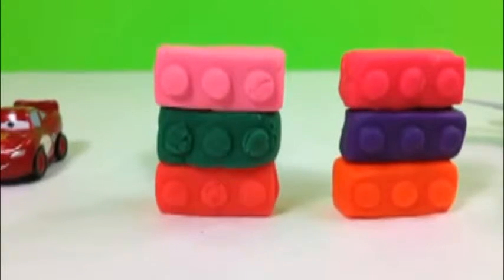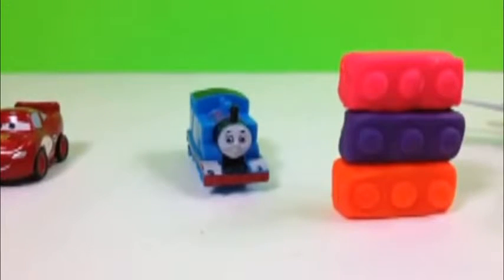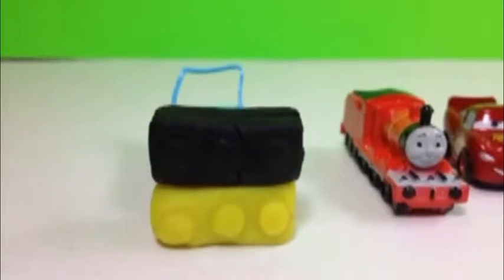Let's see our next surprise. Thomas, number 1 tank engine of Thomas and Friends. He's a blue tank engine. Let's see our next surprise.